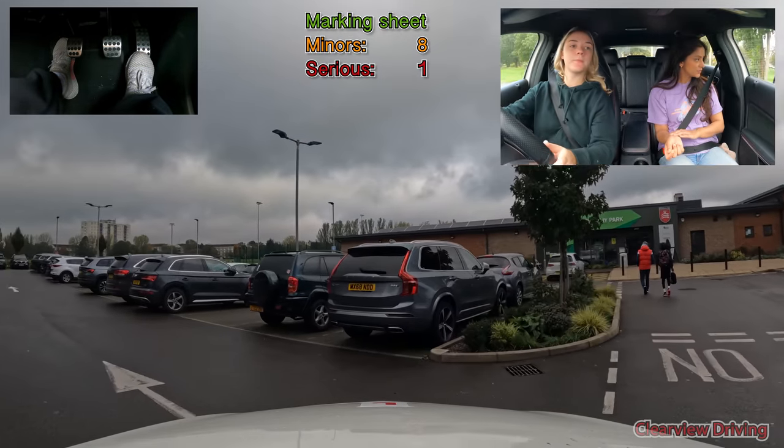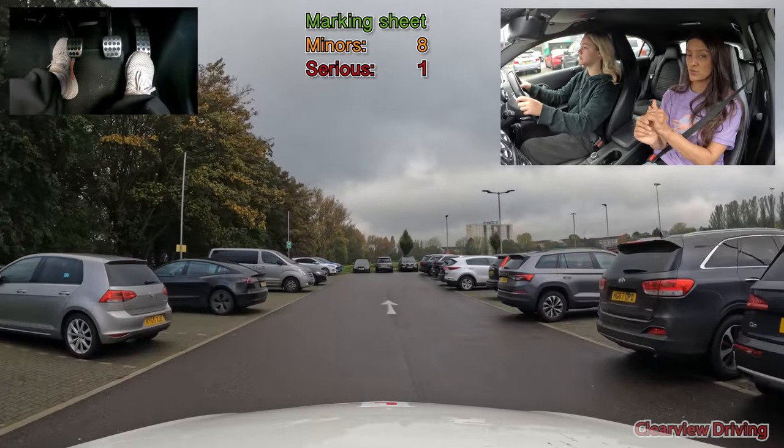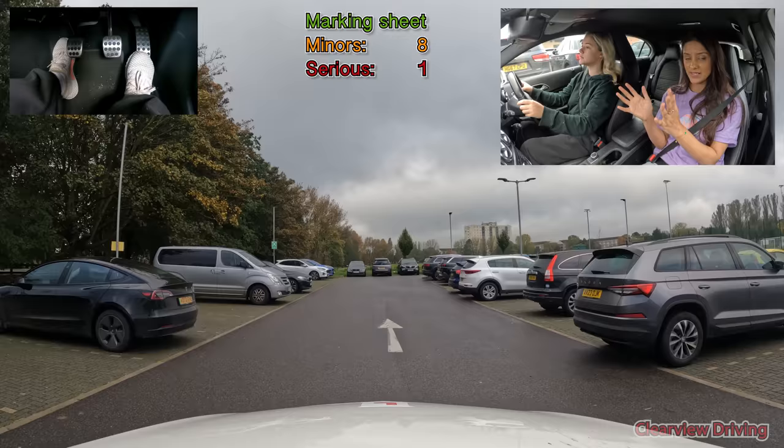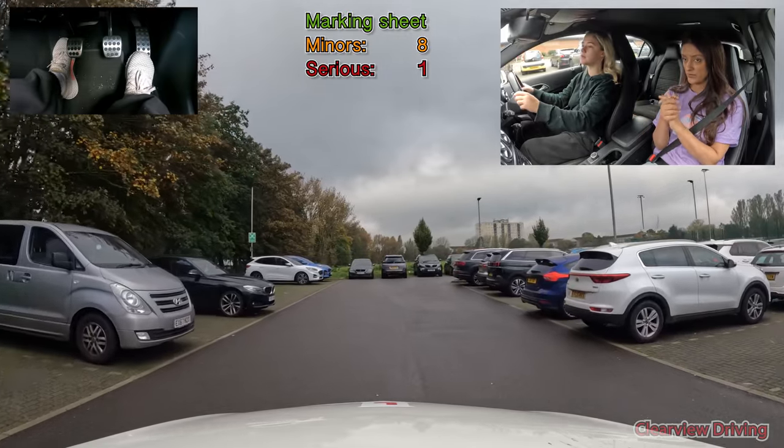Okay, Erin, what I want you to do is to go forward into a space of your choice. Make sure you finish within the lines of the parking bay. The lines are slightly faded, they're yellow bricks, so they're harder to see, but forward park into a space of your choice.